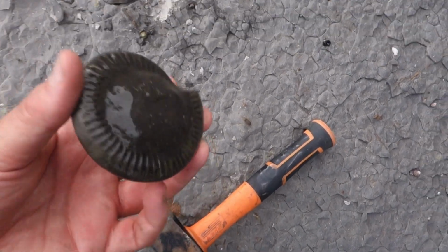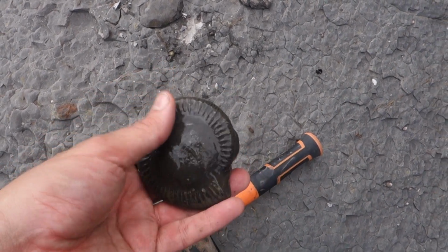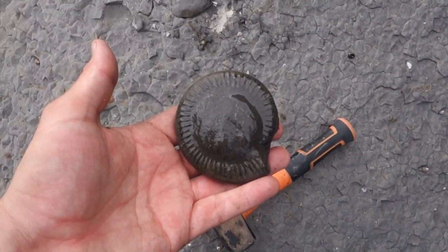Gotta love when your dak comes out like that. It's ready to go. Just a little bit in the middle to come out. Nice.